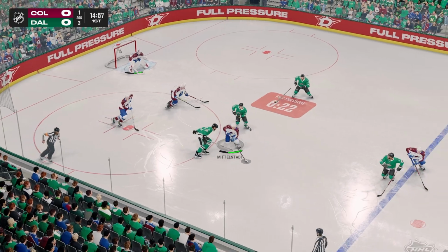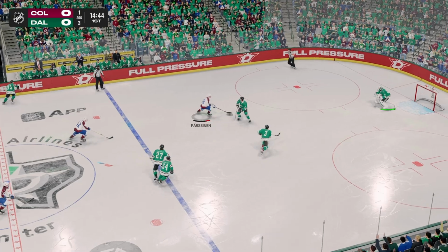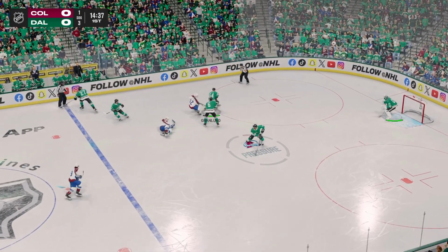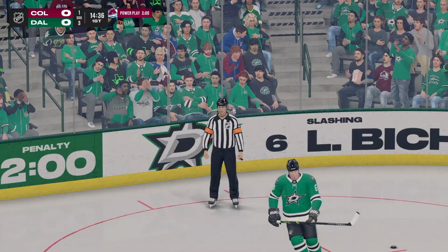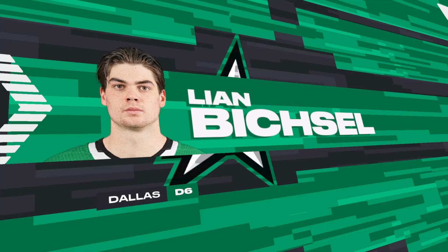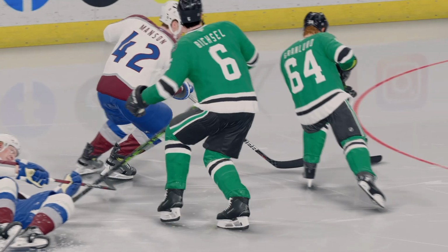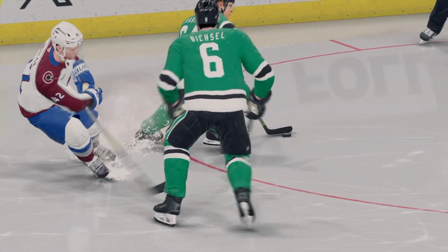Great reach with the stick by Granlund. Carries the puck inside the neutral zone. Oh, big-time use of physicality on that one. Play whistle dead, penalty coming up. Well, he's going to get the slashing call here, James, and it's a stick infraction. What that means is you're in a vulnerable spot. Why? Your opponent has gained position on you.